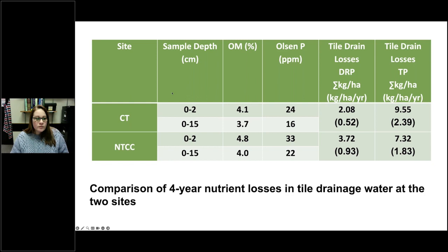But the CT farmer applied more fertilizer simply because he had to shift his crops in response to those poor weather conditions more frequently. And so he applied more fertilizer, but it actually didn't create a difference in his soil test P. So there wasn't so much more applied that it actually led to a difference in fertility. And so when we look at the edge of field losses in the tile drainage, this is the total over the 4-year period at each site. And this is what it translates to as the average losses per year.